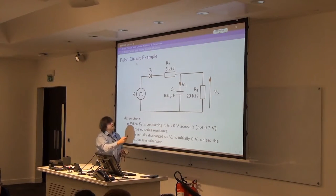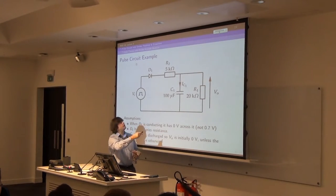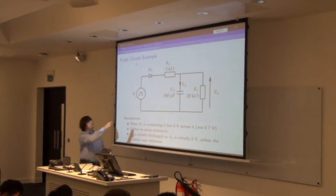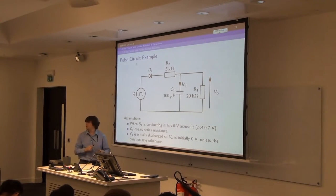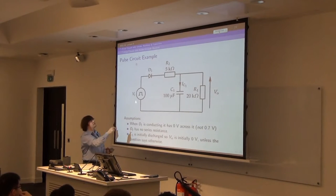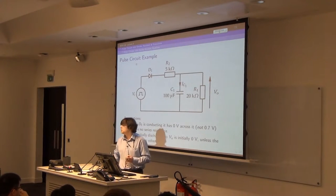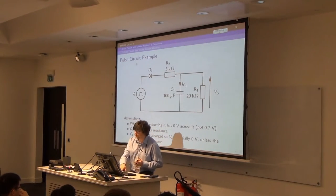So current will then, in this second part, leave the capacitor and flow in R1 in a loop like this. Because this diode is reverse biased, it will conduct no current. As a consequence, there is no current flowing in a loop like this, and this part is essentially taken out of the circuit completely. We are just left with the capacitor, which is charged up, discharging through the resistor.